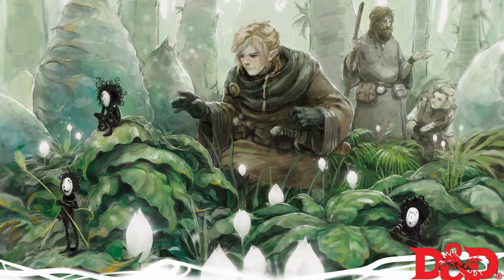For example, we'll go to the DMG here. Charm of Restoration. This charm has 6 charges. You can use an action to expend some of its charges to cast one of the following spells. Spend 4 charges to cast Greater Restoration. Spend 2 charges to cast Lesser Restoration. Once all the charges have been expended, the charm vanishes from you.